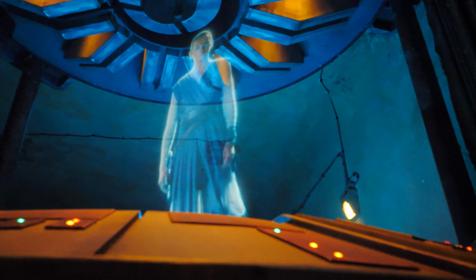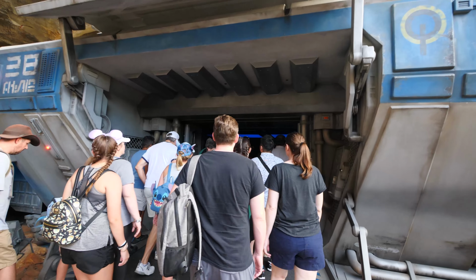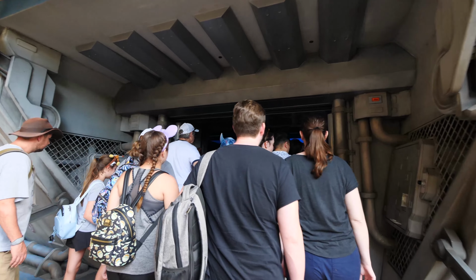And the way they make this mirror work is that the walls inside are positioned exactly perfectly so that it looks like the building just continues, even though it's a wall at that point. Super cool in my opinion. And obviously the more groundbreaking part is the second pre-show.